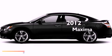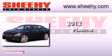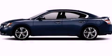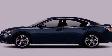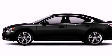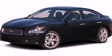This is a brand new 2012 Nissan Maxima. This four-door sedan has a continuously variable transmission and a 3.5-liter V6. Its top features include a multi-link rear suspension, a heated steering wheel, heated seats, a premium audio system, XM satellite radio, and a tire pressure monitoring system.